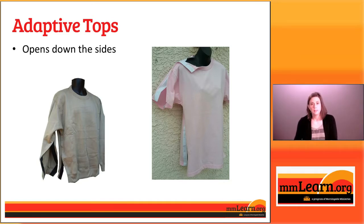As you can also see, these can be made in a variety of sleeve lengths. So if you have somebody who gets hot all the time, you could do it with a short sleeve shirt or a sleeveless shirt. And then the example on the left side of this slide also shows that it could be done with a sweatshirt. So you're not limited by the sleeve length, so people could be comfortable in these.